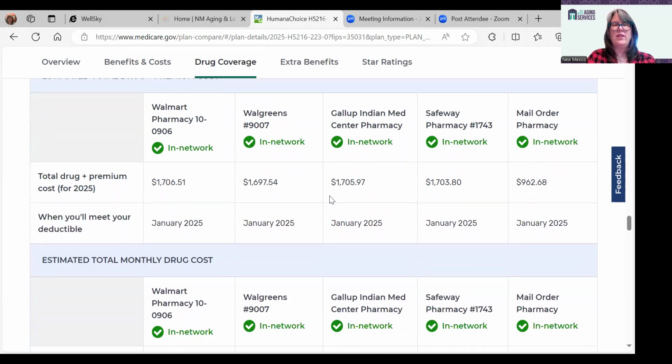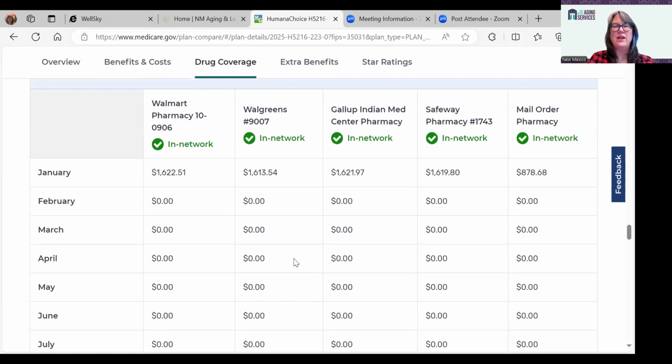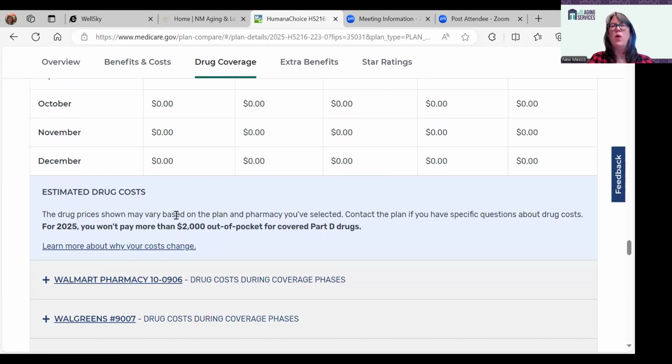So the next thing that I want to show you here, the estimated total monthly drug cost shows what your copay is going to be. Boy, if this was your drug list, you definitely would want to sign up for the payment plan because $1,600 for your medications in 1 month is a lot, right? You don't want to pay that all at once. So if you signed up for the payment plan, they would take that $1,600, divide it by 12, and that would be your monthly cost. But you hit your deductible and you hit the out-of-pocket maximum in this case. And so for the rest of the year, you have a zero copay on all your medications. Okay, and it tells you more about that out-of-pocket maximum right here in this section.